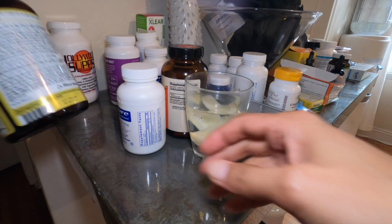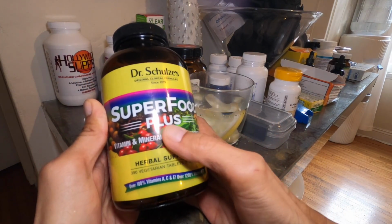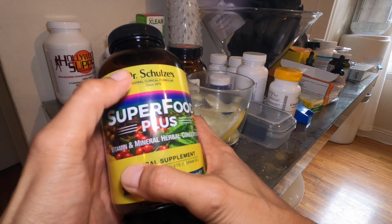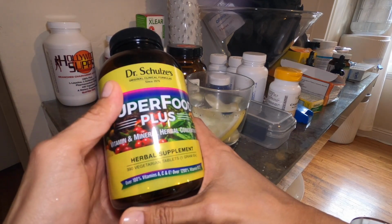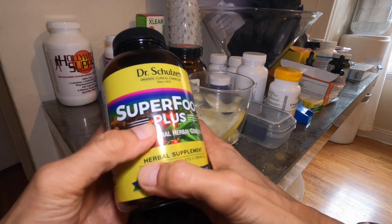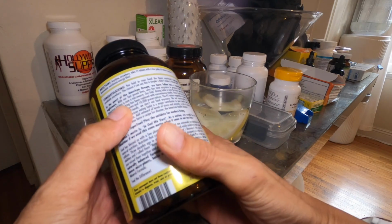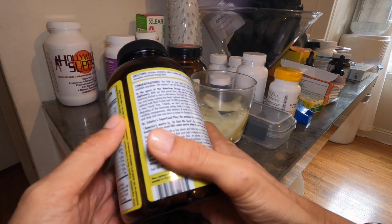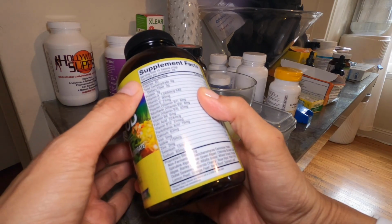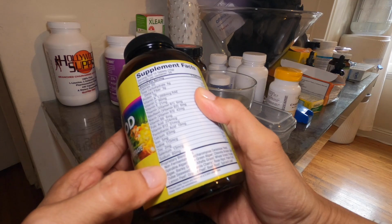I'm going to be starting off with one of my most favorite supplements that I've been taking for a really long time. Superfoods Plus is made by Dr. Schultz, which is a California company in Marina del Rey. I've been using these supplements for so long because I really believe that they work. They've given me extra energy when I needed it and have saved me many times when I felt like I was getting sick.